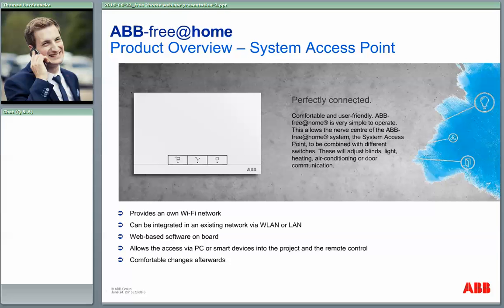That means if you come on site and the site is not ready or the network is not available at this point of time, it doesn't matter. You connect your smart device or your laptop directly to the system access point and you are ready to go. Afterwards, it can be integrated in the local network, and it's just another participant like your laptop as well. The system access point is also the product that allows the end customer to make changes him or herself. And yeah, it's the gateway to the smart control devices.